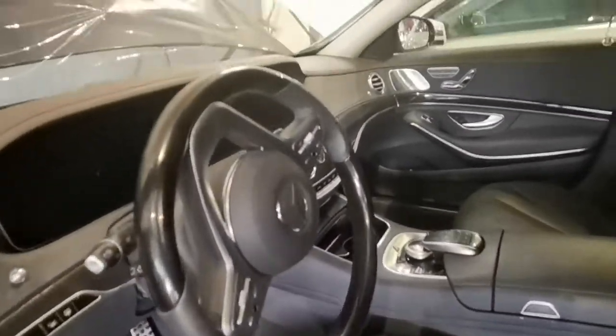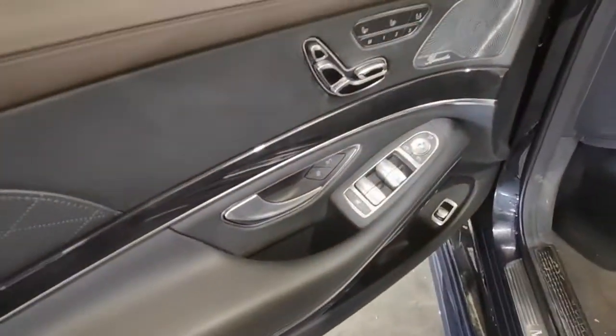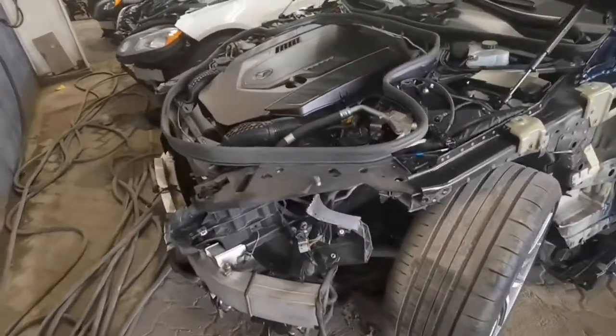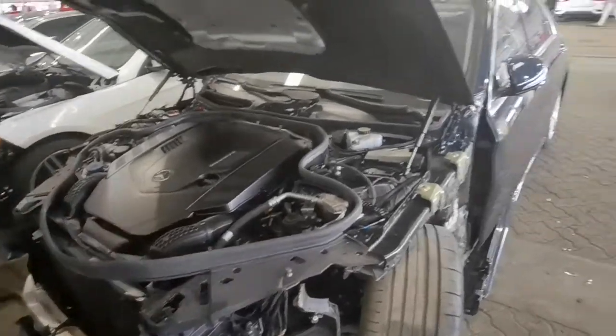This is the inside look. The overall look inside is very nice. There is no airbag open or anything, the sunroof and everything is okay, good looks. And here it has an accident, the chassis does not have any damage, only the front side needs a bumper.